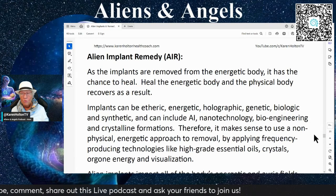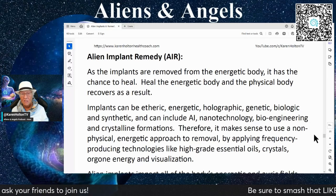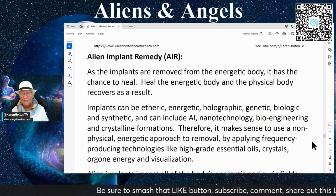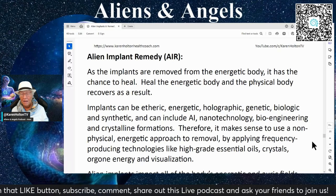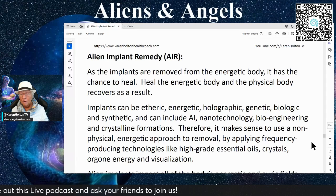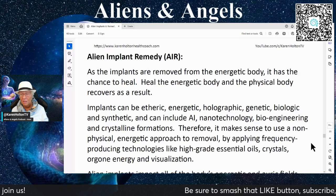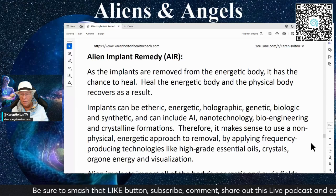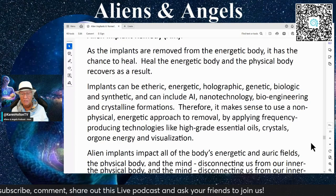As the implants are removed from the energetic body, it has the chance to heal the energetic body, and the physical body recovers as a result. Implants can be etheric, energetic, holographic, genetic, biologic, and synthetic, and they can include AI, nanotechnology, bioengineering, and crystalline formations. Therefore, it makes sense to use a non-physical, energetic approach to removal by applying frequency-producing technologies like high-grade essential oils, crystals, orgone energy, and visualization.